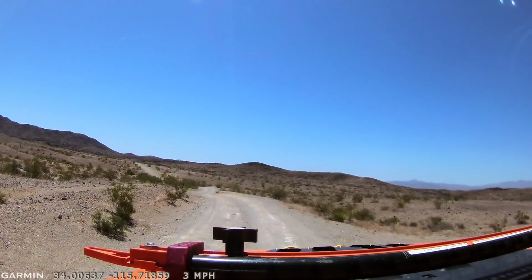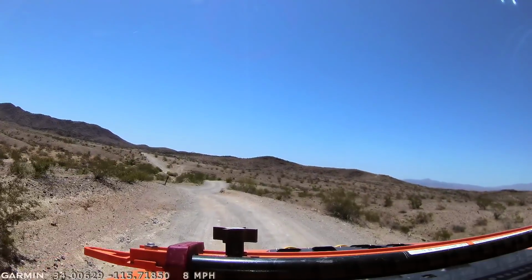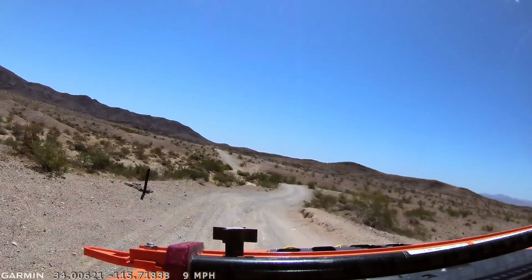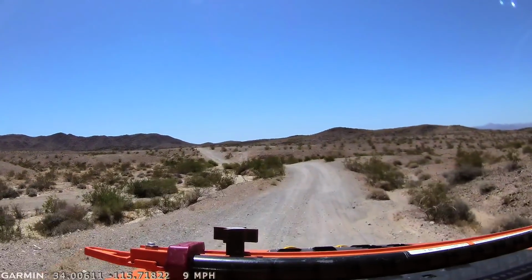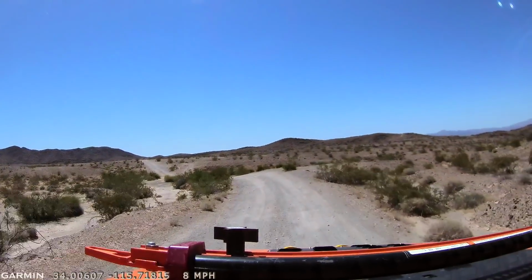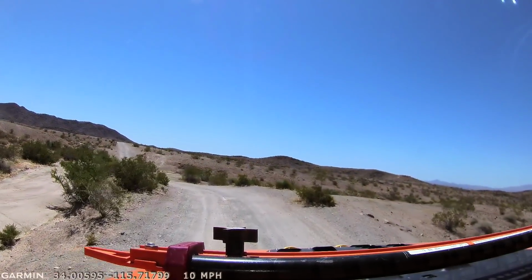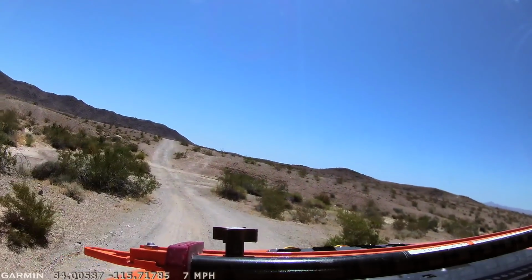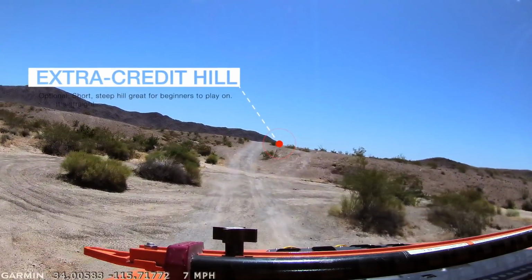All right, we are coming up now on really the only noticeable extra credit spot on this trail. It's a little steep hill. It's right off to the right of the road. I'm going to waypoint it in the GPS so you can see it in the track file. It would be very easy just to drive right by it and not even notice it, but it's a steep little up and down hill right there on the right side.